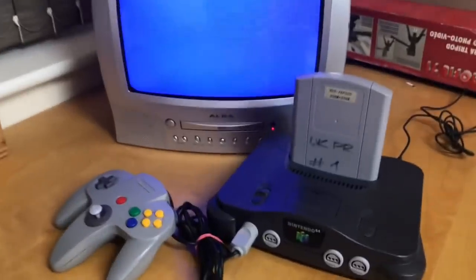So this one runs WWF No Mercy. It's tested. It runs perfectly fine on a UK PAL machine. I don't know if it's a different version to the regular game. I think it is because when I was playing on it, it seemed to have all of the level options and character options open from the beginning. So I think it's a review copy. So all the aspects of the game are available right from the get-go. So let's take a look at the cart.